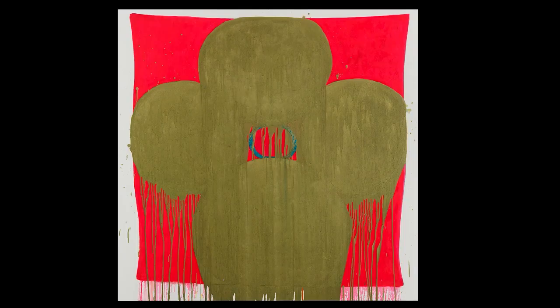The quatrefoil mirrors the body and its forward-facing presentation, with appendages on either side, a head at the top and a heavier weighted bottom.